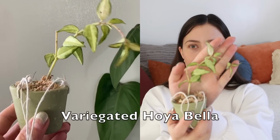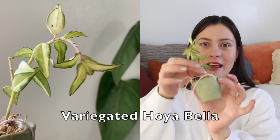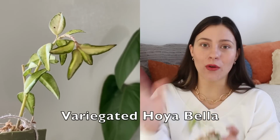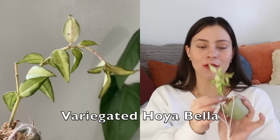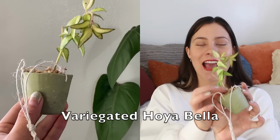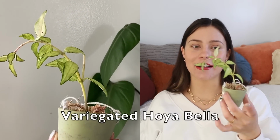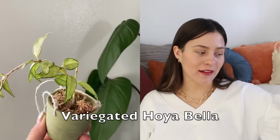Variegated Hoya Bella. This was an unrooted cutting when I got it. It now has roots. I can't even pull it out of the sphagnum it's in. So that's how you know that there's a root system, is just give it a gentle little tug. And if there's resistance, it means roots have formed. So I'm very excited about that. Such a cool plant.